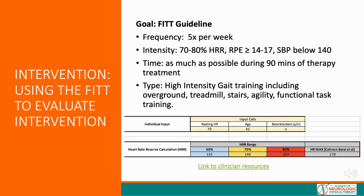Looking at the FITT guidelines, we want to prioritize high-intensity gait training as much as possible during 90 minutes of his therapy treatment, 5 times per week. We wanted him to work at 70 to 80% heart rate reserve, as calculated below, at 146 to 157 beats per minute. The RPE goal was to be greater than or equal to 14 to 17. Because of his high blood pressure, we were instructed by the medicine team to keep the systolic blood pressure below 140. The type of intervention included high-intensity gait training with time split between overground training, treadmill training, stairs, agility, and functional task training.